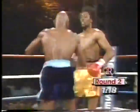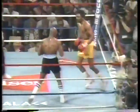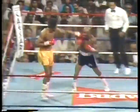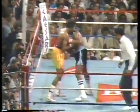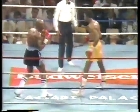Hagler has fought most of this round as a righty. Now he switches southpaw and lands. Not as effective as a righty as I thought, but now as a southpaw, the jab lands well. That right jab. Hagler coming in with a left. Richard Steele saying, punch your way out, punch your way out. A key element now is Hagler is working when he's on the inside. He's not just holding. He is working the body of Tommy Hearns.